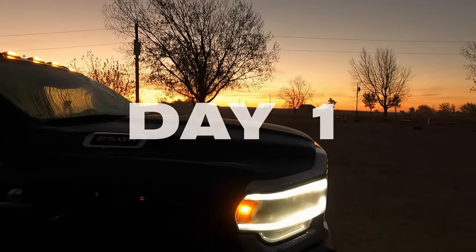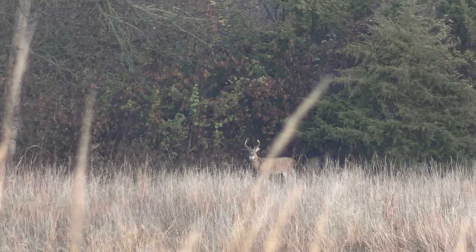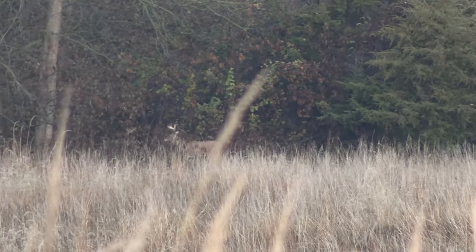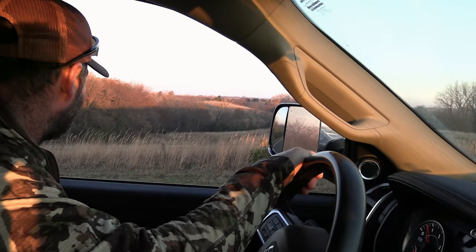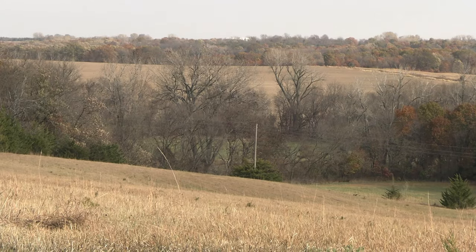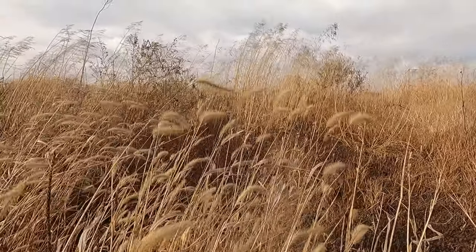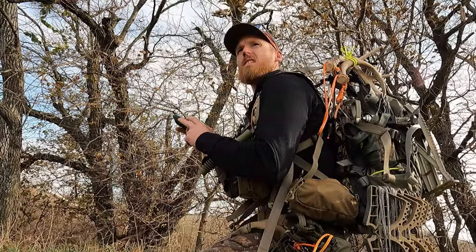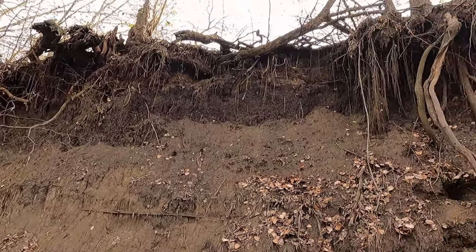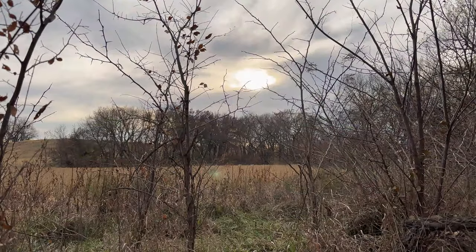Day one is all about scouting. We spend the majority of the day looking at properties we can hunt, glassing up deer, and checking for sign. Our first hunt is the evening of day one, and it's time to see what a Kansas rut hunt is all about.